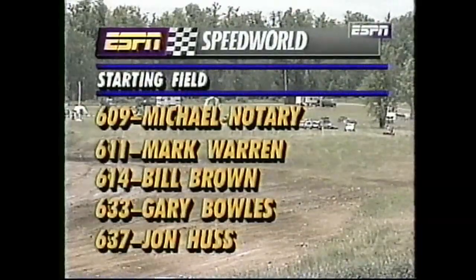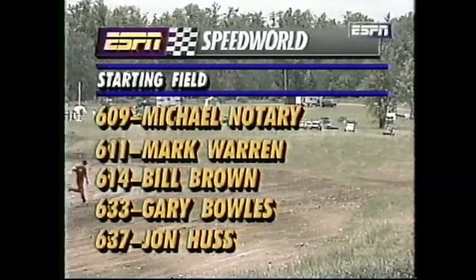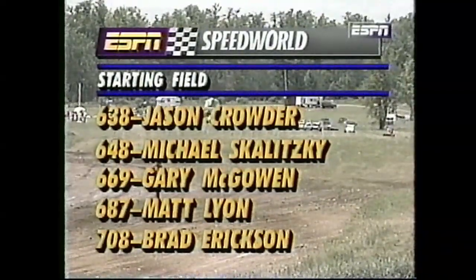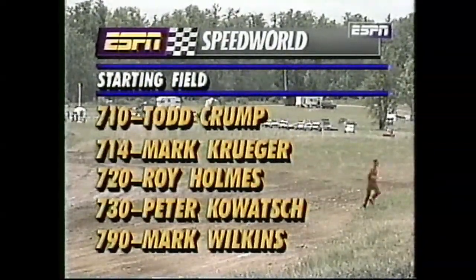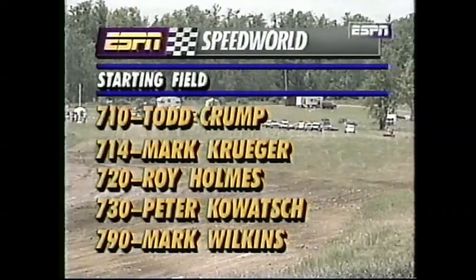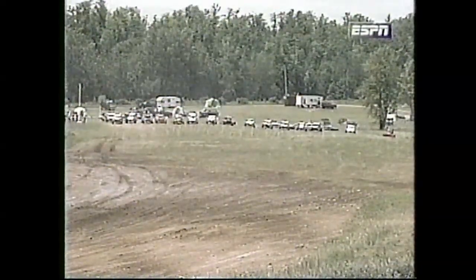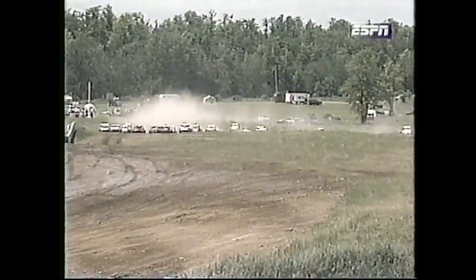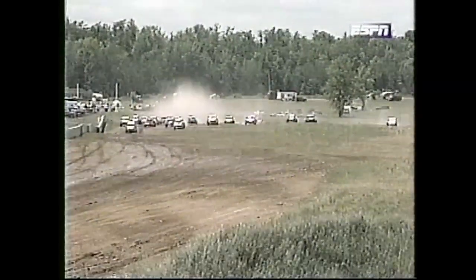Taking a look at the rest of this 22 vehicle starting field, pick out your favorite driver and hold on to your seat, because 22 vehicles heading for turn one just won't be able to fit. Marty, a real driver's class here. These guys are really going to have to be concentrated. They're off. And as the green flag flies, we'll sit back, hold our breath along with you, and see who survives turn number one.